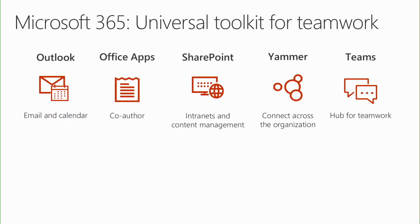Where SharePoint fits in Office 365 is certainly a big part of what is the universal toolkit for teamwork, what we call Microsoft 365. There's an element that's very focused on productivity, and where SharePoint lands is that content service that feeds a lot of these other endpoints. So when you think about email and calendar, if you're attaching a document, we hope you do it in a smart way by attaching a link, and really that's our connection with email and calendar.